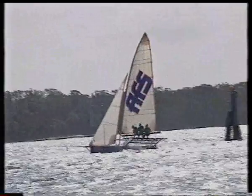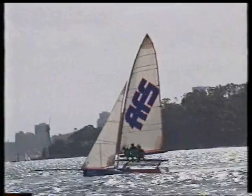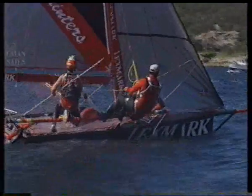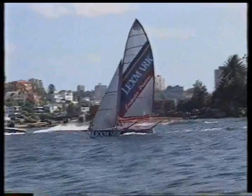Lexmark now in a commanding position. AFS still in there. Oh, done a great job today, Graham. Done a great job. Carrying the head cam. Always a little difficult sailing with that jolly head cam on your neck as well. I think you'd finish up with a pretty sore knee. I think you might need a chiropractor after this kind of racing. Oh, yeah, I think you'll be going straight in for a bit of massage and therapy somewhere. As too will Greg here. He's also got the other head cam on.